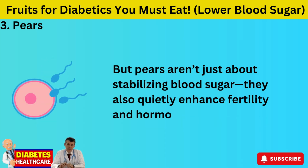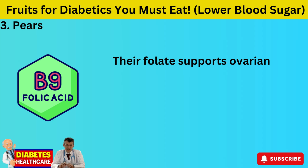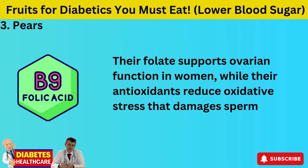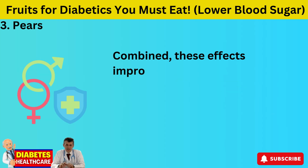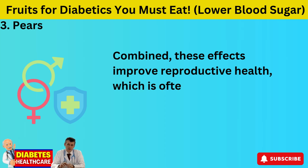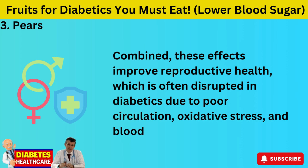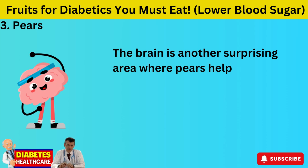But pears aren't just about stabilizing blood sugar. They also quietly enhance fertility and hormone balance. Their folate supports ovarian function in women, while their antioxidants reduce oxidative stress that damages sperm in men. Combined, these effects improve reproductive health, which is often disrupted in diabetics due to poor circulation, oxidative stress, and blood sugar fluctuations.